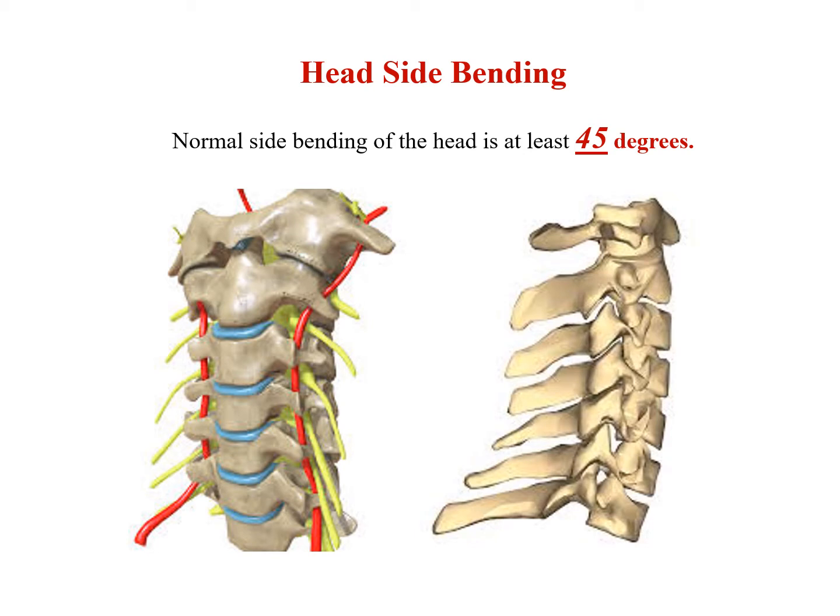So we have a picture of the cervical spine from the side. The right is the side. There's spines coming out of the back of each one of the cervical vertebrae, the cervical bones. Notice that they get larger as you go down. And there's 7 of them.